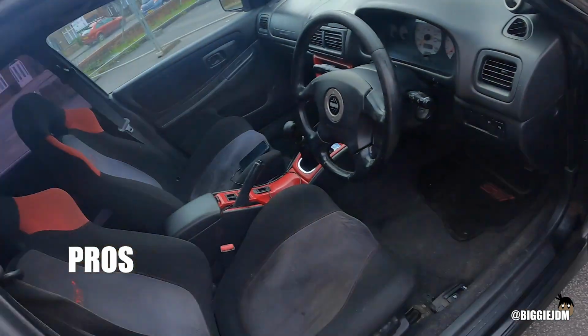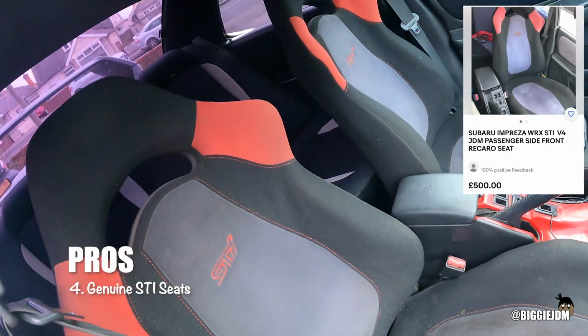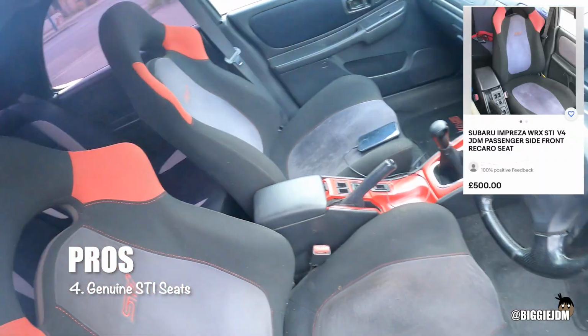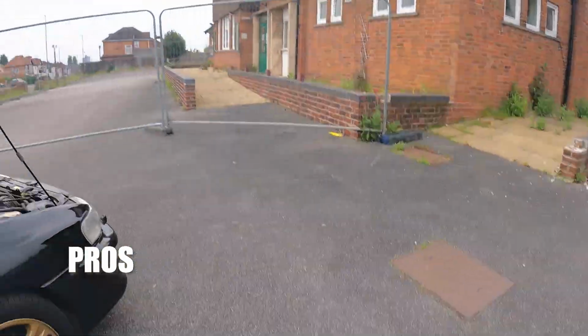Another thing I like about the car is it's got genuine STI seats in it. Now, I don't specifically need genuine STI seats. I just need a seat to sit on. That means take them out and it can get sold. Perfect. Other thing I like about this car is the tyres.